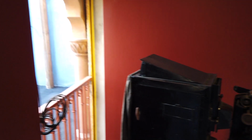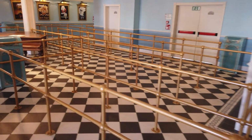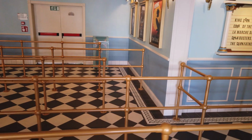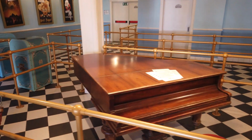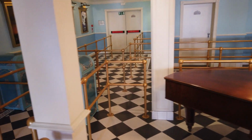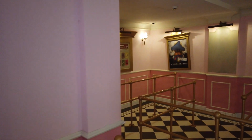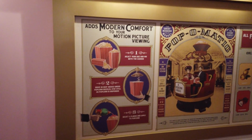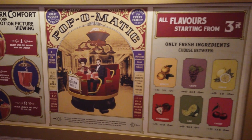Look at all of this cow pen. It's really well themed. So this is all filmed as if you're going into a movie theatre. Nice, well, or a theatre with musicals, I don't know. It's pretty cool. Got all signage over there. Here you go, sit in a car like this and shoot at popcorn, I think.